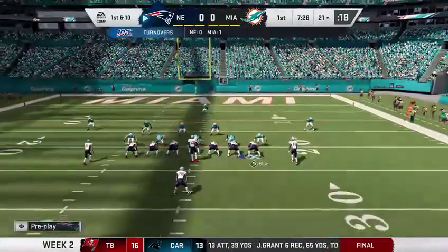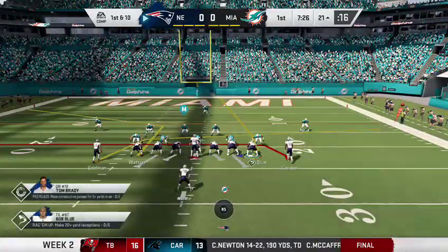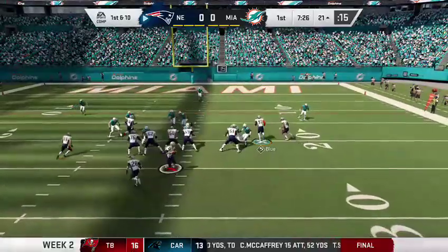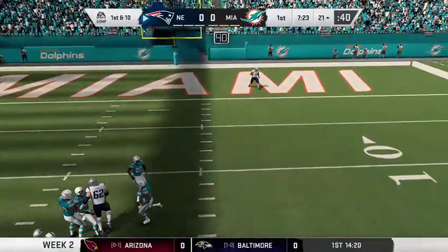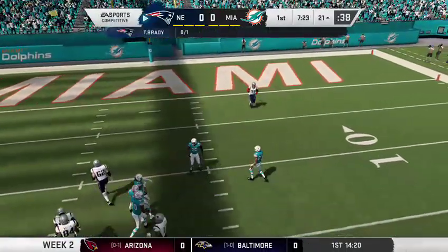Gets it. Flag 20, 54. And watch your leg, 28. So after the INT, it's Brady, and that's going to be incomplete. Too tough to hold on to that one.